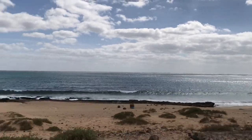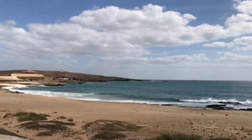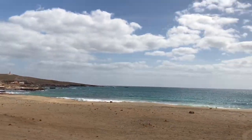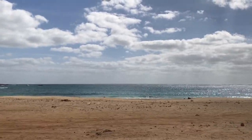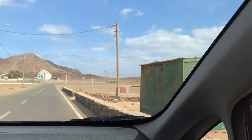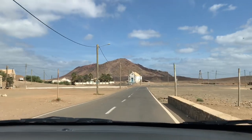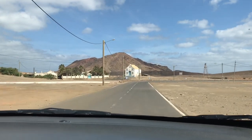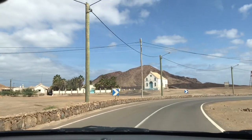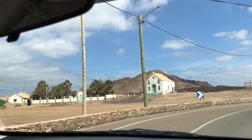So this is Lemon Shark Bay, I think it's called, and we are now driving towards the salt mines. And we are going to see if we can go and float in the salty water. So the salt mines are near that mountain over there. It's just behind this little church, just off to the left.